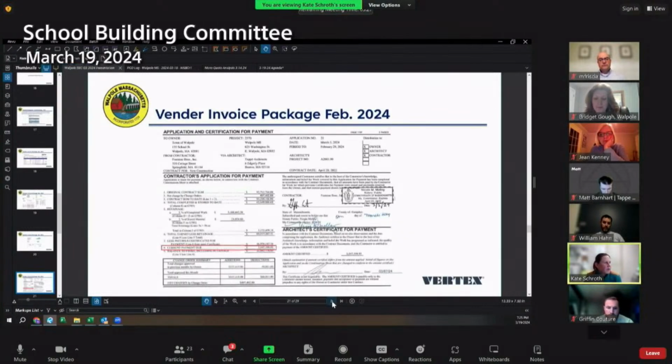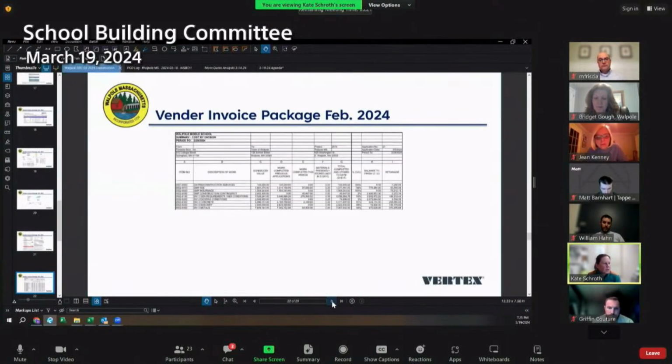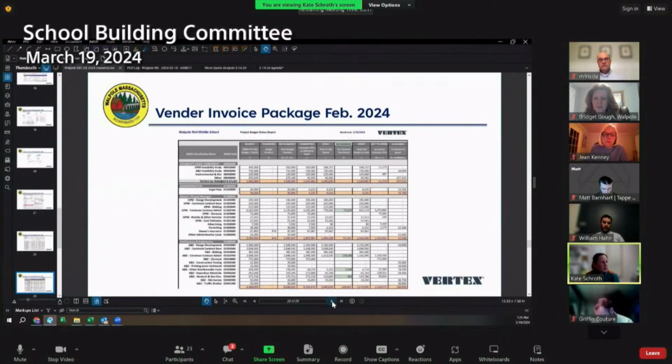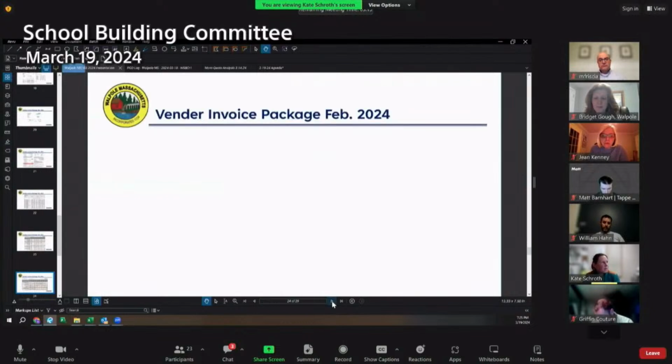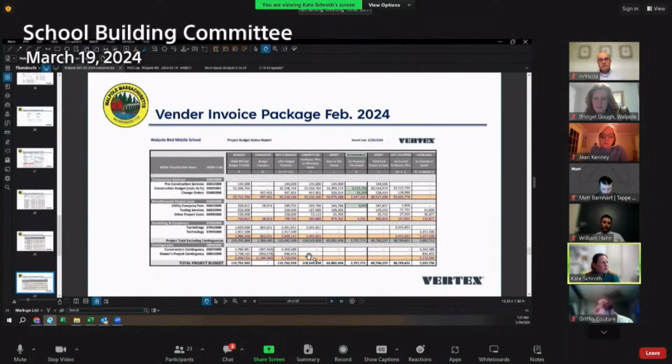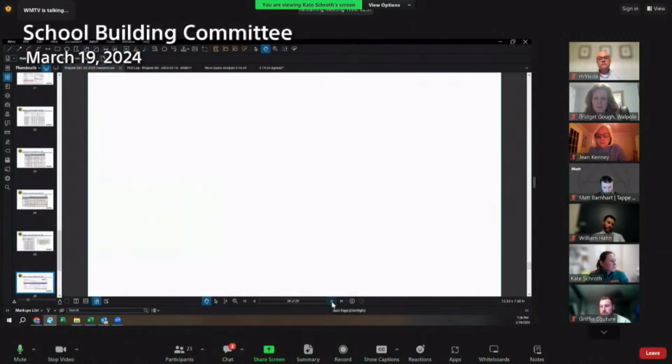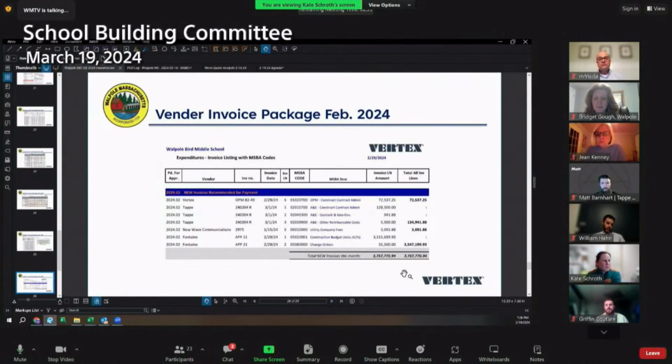Fontaine's February rec is for $3,547,199, and they're currently 68% complete through February with construction. The updated budget is in the VIP. I just want to note that the technology POs will hit for the budget you see next month. Those have not been released yet, so the technology piece will be updated. Thanks, Kate. Any questions or comments about the vendor invoice package? Hearing none, I would take a motion to approve.